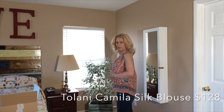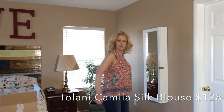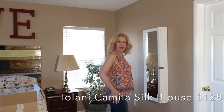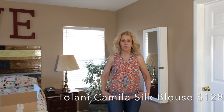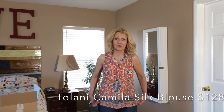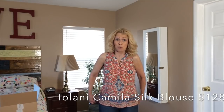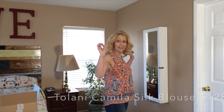That's the length on it. Yeah. Seems to be a little bit longer in the back, which is kind of nice. And wow, this feels great. That last Talani dress was buku box, so oh, I hope I can afford this. This is really pretty. What do you think about this one? Check it out.